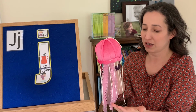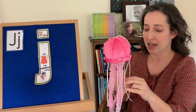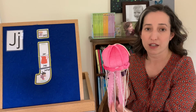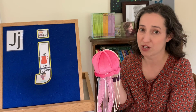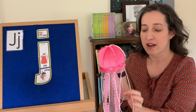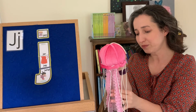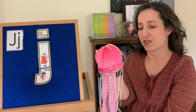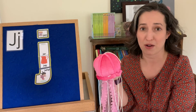And in a real jellyfish, these tentacles catch their food or their prey, like a smaller fish or a shrimp or even a smaller jellyfish. And they have these special venomous cells in their tentacles that stop the food from moving so they can pull it up into their bell and eat it. So that's kind of interesting and different about a jellyfish.